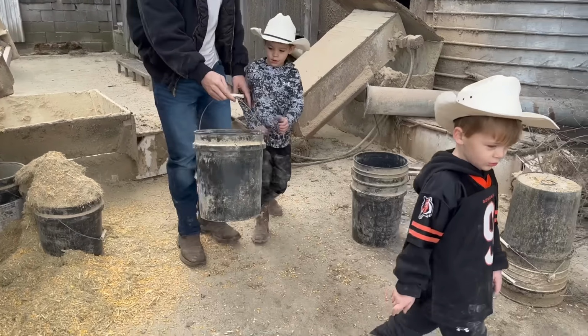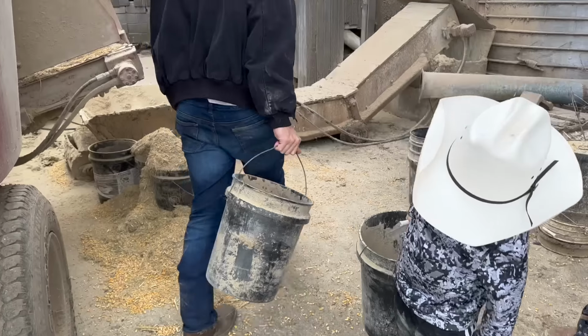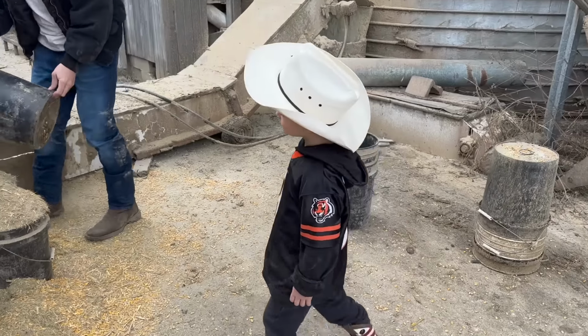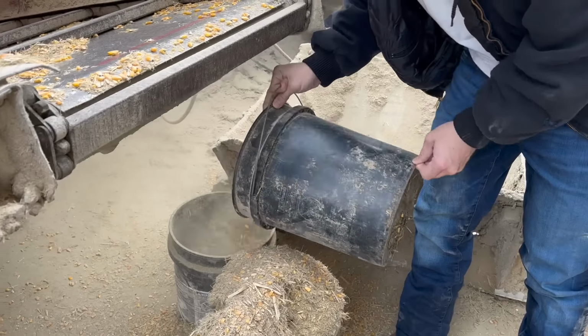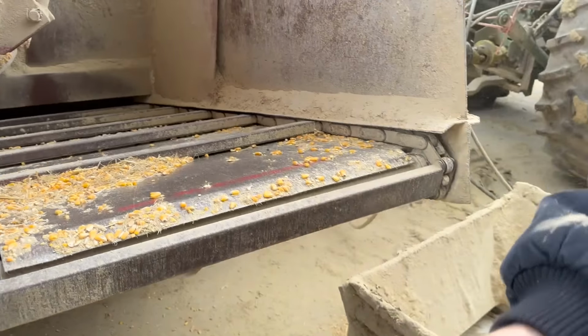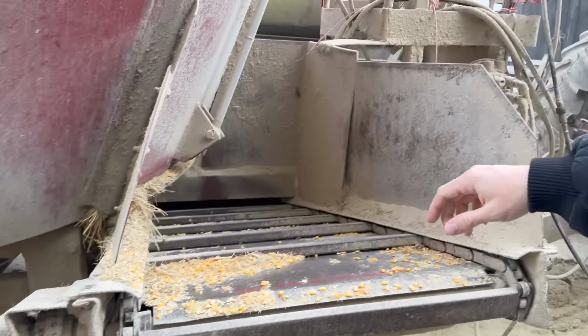Here, this one's yours. Pour a little of this out. These are for the cows in the field, the real cows later. Here, that one's for you. Oh yeah, and you see how this works?